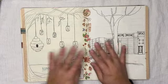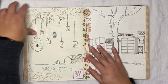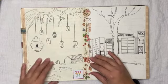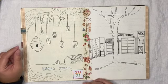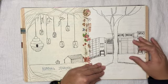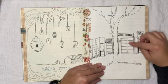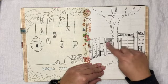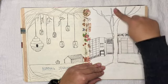So I decided to keep going, and I just made a little separation here with some washi, and I made a nice little drawing of a beehive and a tree. And then here I decided to make this little library. I'm not completely finished with this. As you can see, these are supposed to be bookshelves, and I want to fill it up with books. As you can see, I started here and this tree in the middle.